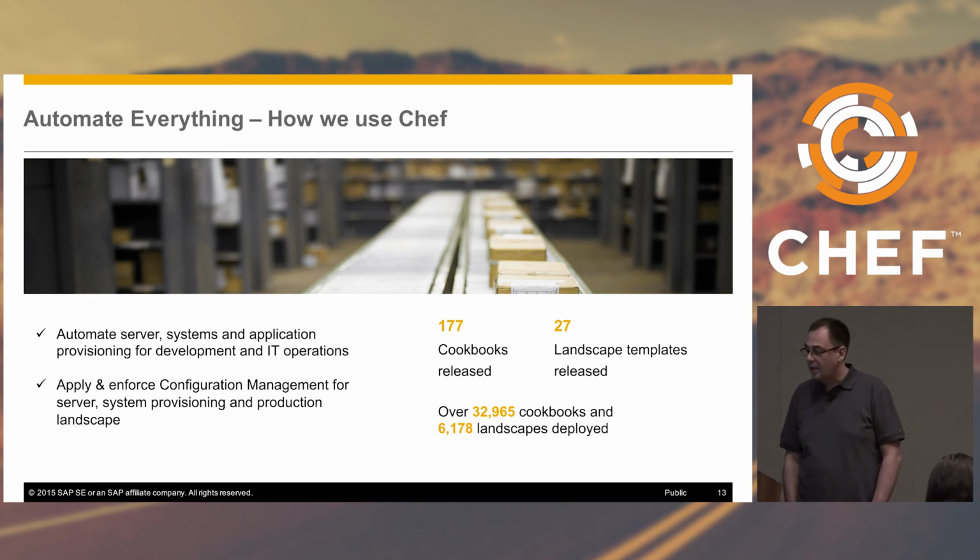The automation team has created 27 landscape templates. These templates are something where we are able to deploy a complete landscape setup, if it's multi-tier, if it's a cluster setup, whatever. So with one click, you can basically deploy and automate a complete setup of a landscape.